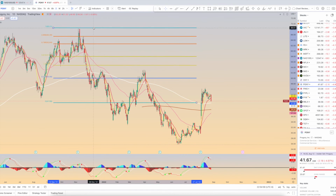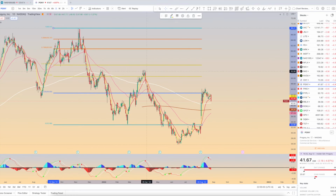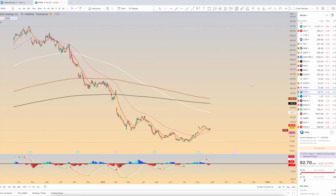Let's see how this one worked out. Right to the lows, a little bit lower than the 618. So, yeah, this is going to start dropping too. PayPal, what are you at, pal?